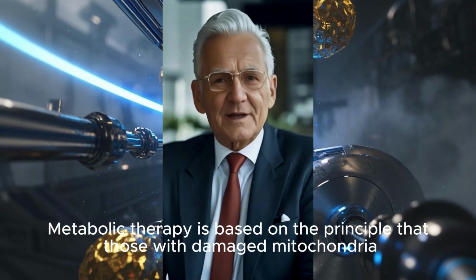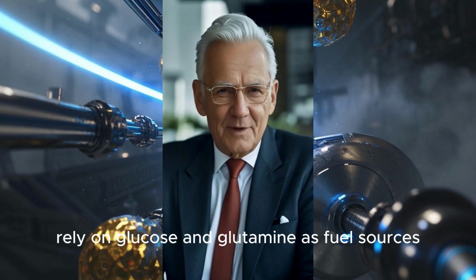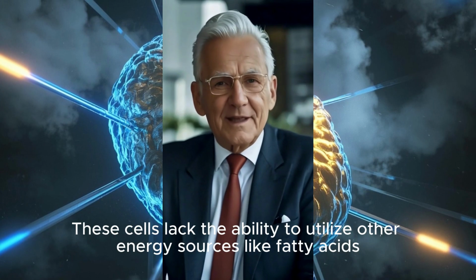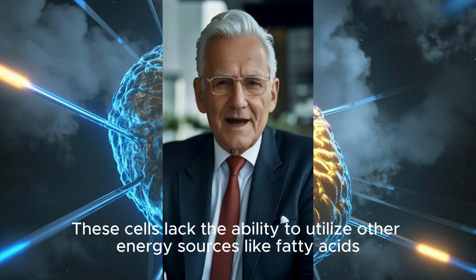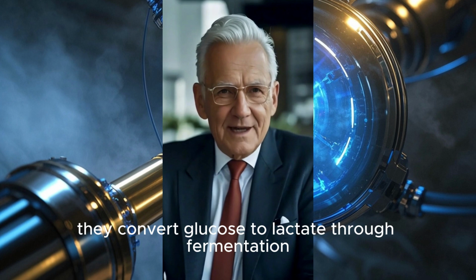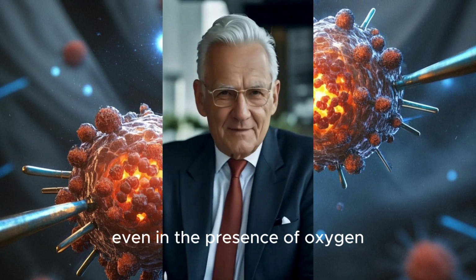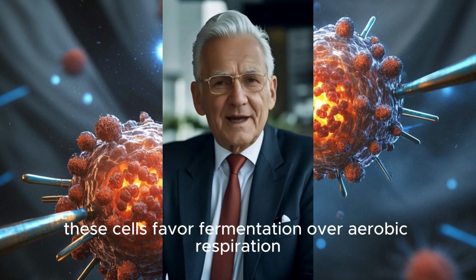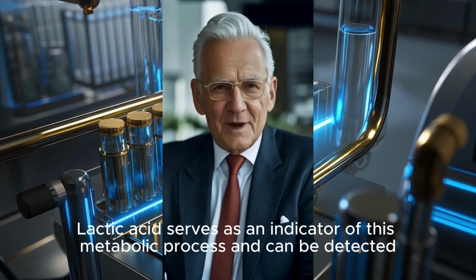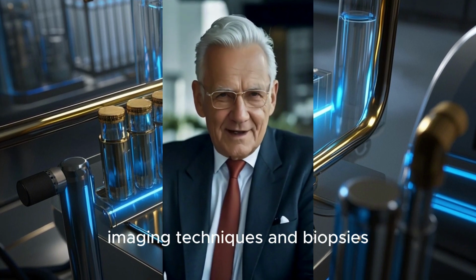Metabolic therapy is based on the principle that those with damaged mitochondria, such as cancer cells, rely on glucose and glutamine as fuel sources. These cells lack the ability to utilize other energy sources like fatty acids. As a result, they convert glucose to lactate through fermentation, leaving behind lactic acid. Interestingly, even in the presence of oxygen, these cells favor fermentation over aerobic respiration. Lactic acid serves as an indicator of this metabolic process and can be detected through various methods such as blood tests, imaging techniques, and biopsy.